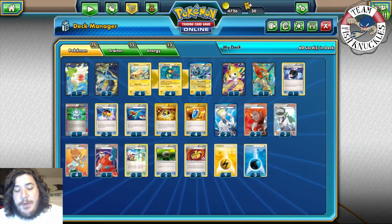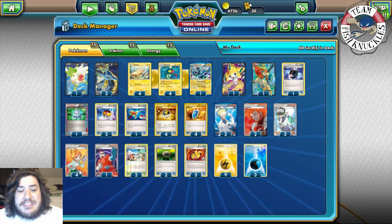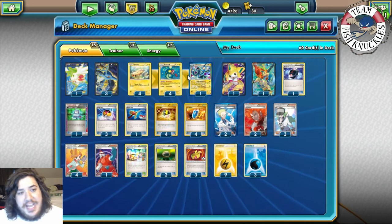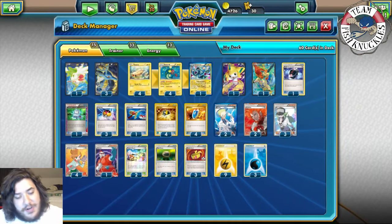2 Lysandre to bring Pokemon off the bench. 3 or 4 Juniper. We do play a lot of supporter cards, but we do need to set up these Eels, so we don't need to miss a beat. Like, if we miss an Eel, we're going to be sad because it needs 4 energies to attack with this Kingdra-EX, so it is somewhat hard to set up.